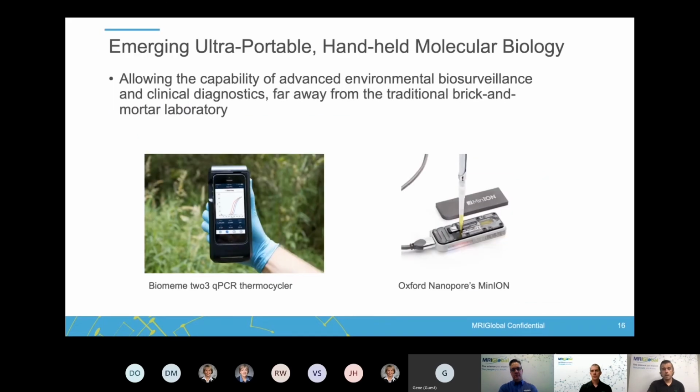And it just so happened that this experience was happening at the same time as this sort of paradigm shift that's been occurring in biological genomics based hardware over the past 5 years. So there's emerging ultra portable handheld molecular biology platforms like the Biomeme 2.3, a quantitative PCR thermocycler that you can run off of an iPhone, and Oxford Nanopore's MinION platform, a nanopore sequencing device. That device there is about the size of a candy bar, but it can sequence a genome. And so this allows advanced environmental biosurveillance or clinical diagnostics capabilities far away from a traditional brick and mortar laboratory.